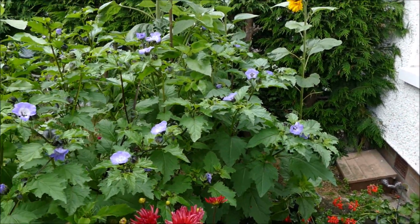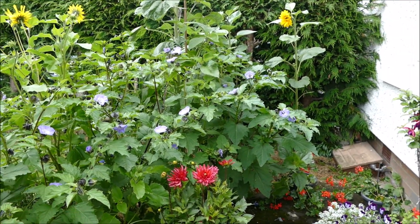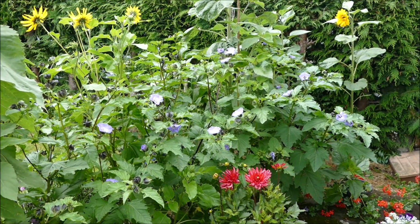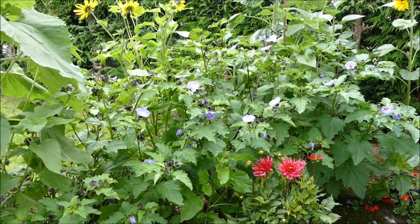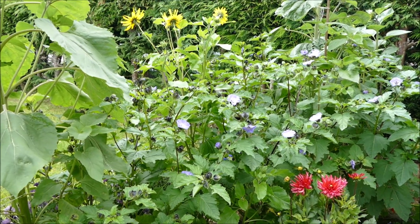And panning back here, you can see the shoo-flies are really starting to grow back into this space. I'll let them grow back into here as much as they want, because they're not going to smother anything. But I will need to make sure that at the front where the cornflowers are, I do tidy them up a bit, so there's not a problem.